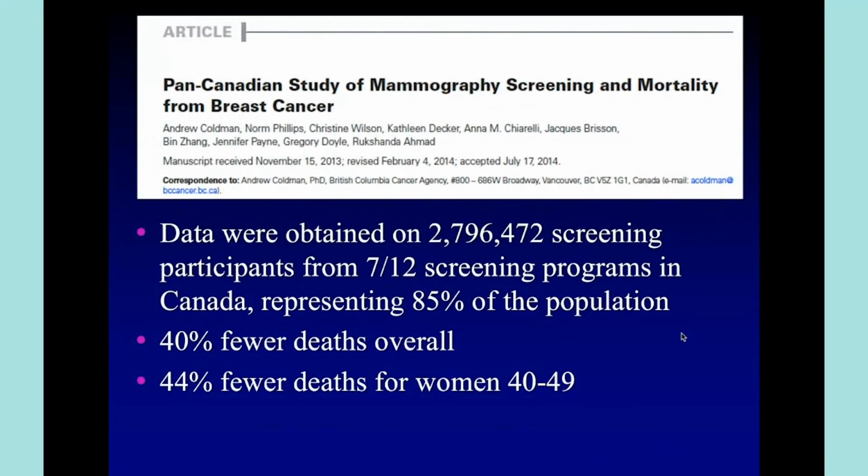I'm going to show you a lot of numbers today, but there's one number I want you to remember. Annual mammograms starting at 40 save the most lives. And there are loads of research papers, but here are two important ones. This study from Canada compared women who had mammograms to those who didn't. They got data on almost 3 million women attending screening programs in Canada. This is the largest study of its type ever published.